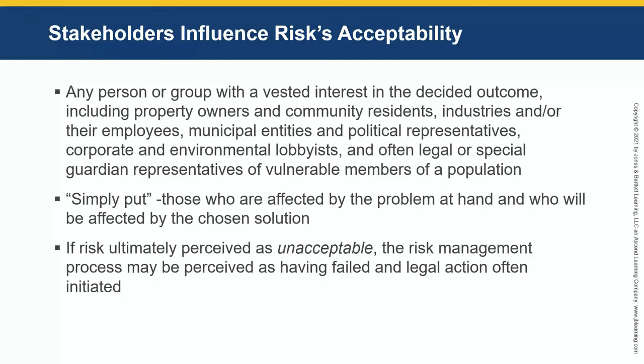And if the risk that's ultimately decided upon, like let's not do anything, it's not so bad, this amount will be okay, is deemed or perceived as unacceptable, then oftentimes you have to say the risk management process has failed and legal action is often initiated. They'll take you to court and sue. Next slide, please.